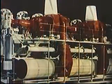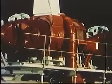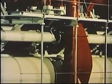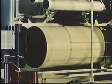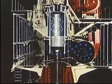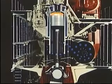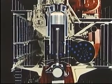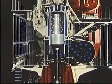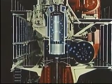Let's look a little closer at the principle on which a two-stroke engine works. Fresh air is supplied by a blower. From the blower, it's conducted in a pipe along the engine to the scavenge air space around the cylinder. When the piston approaches the end of the downstroke, the exhaust valve opens, the scavenge air ports are uncovered, and fresh air flows up through the cylinder.